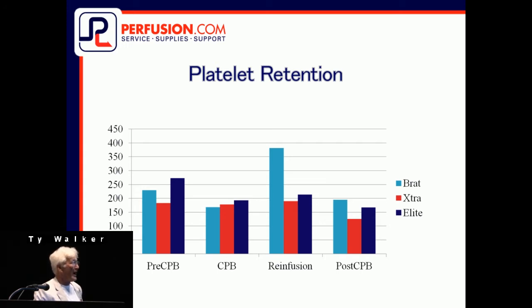Why do you think the BRAT at that point in time was so much higher than all the others? Anybody have any thoughts? Yeah, Baylor bowl. Difference in configuration of the Baylor bowl. And if you look at the postoperative platelet counts, we've done a very, very good job.